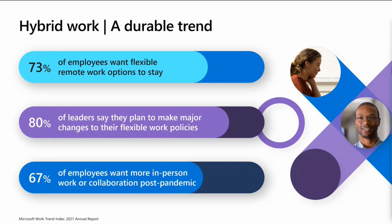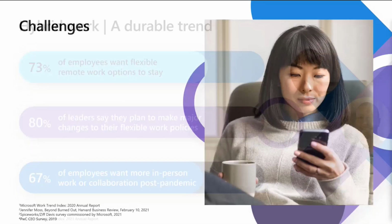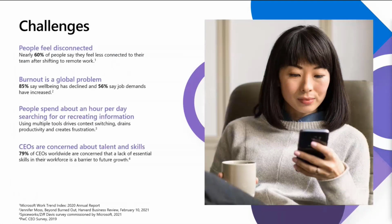We've done some studies and investigations on this, of course, and these are some numbers which came out of that. Now, in this post-pandemic chapter, we certainly still need to have a way of engaging with our employees. So we need to have that personal connection with our employees and keep them connected with our company. And that's really the challenge we're having as employees learn to cope with this post-pandemic situation and the hybrid way of working.